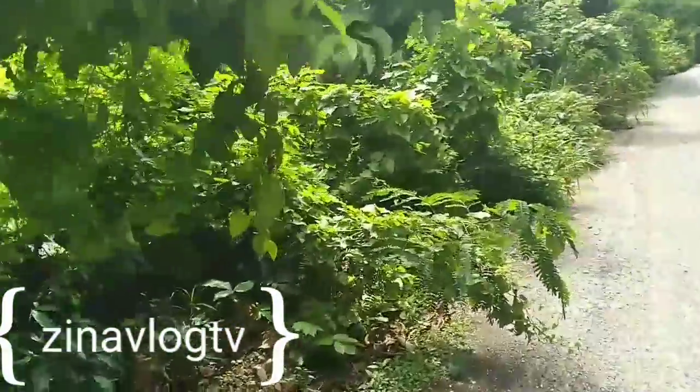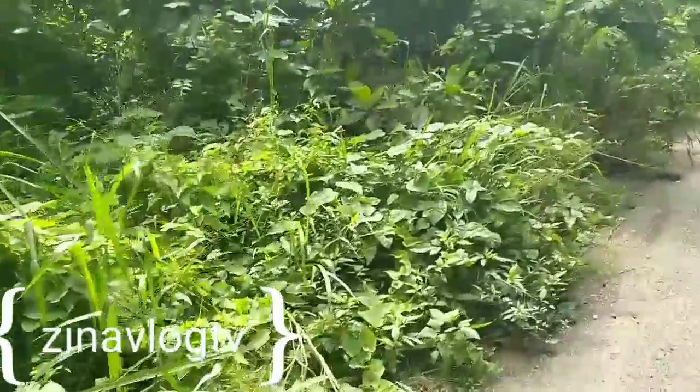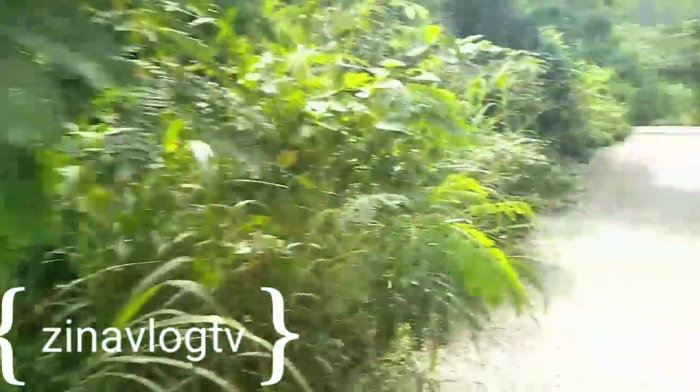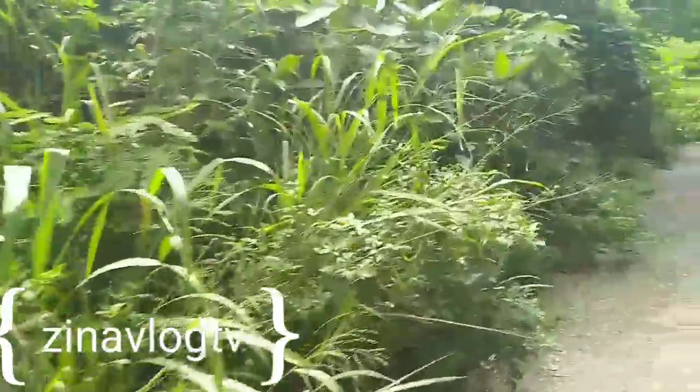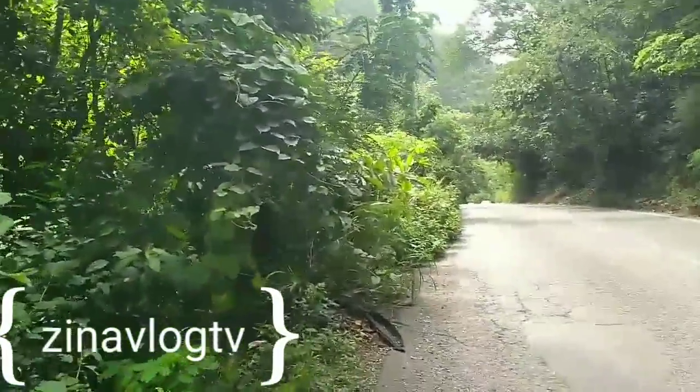There in a short moment, I'm wondering if I came off the bus too soon. This place is so bushy. Oh my, am I going to see anything in all this bush? Okay guys, I hope something shows up. What the heck?